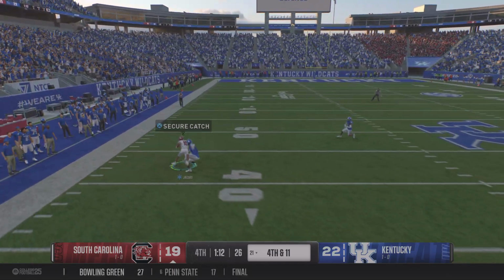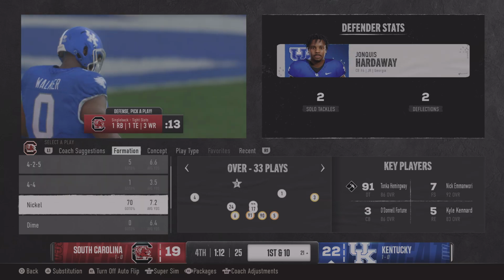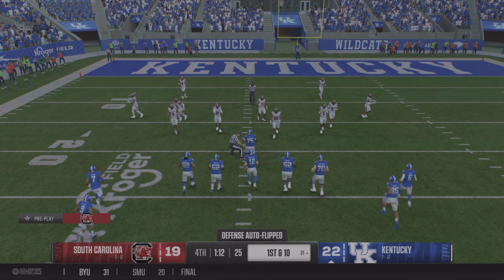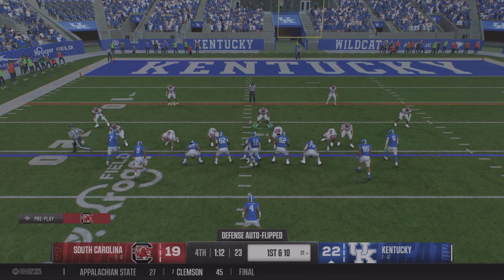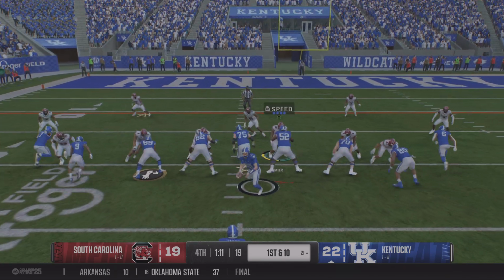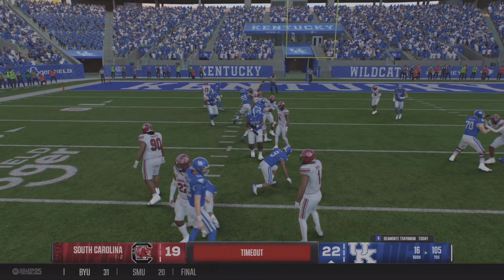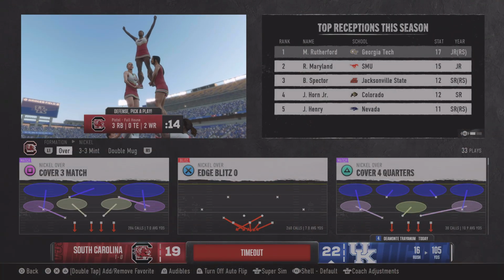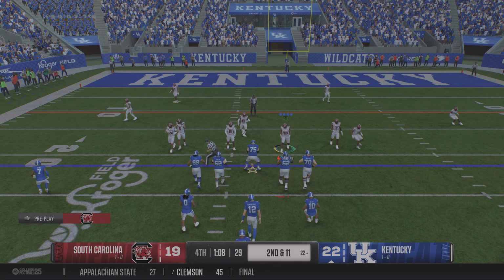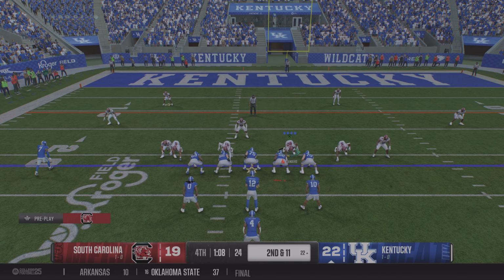Unloads to the wideout. Incomplete on fourth down, and man, did they need to keep that drive alive. First down here for the offense. Smart move to keep it on the ground. They bring him down, and he's going to lose a yard on that one. Defense uses a timeout quickly, trying to get that ball back and preserve time for their offense.